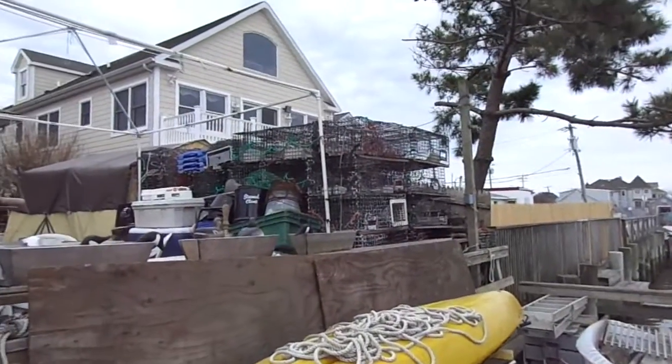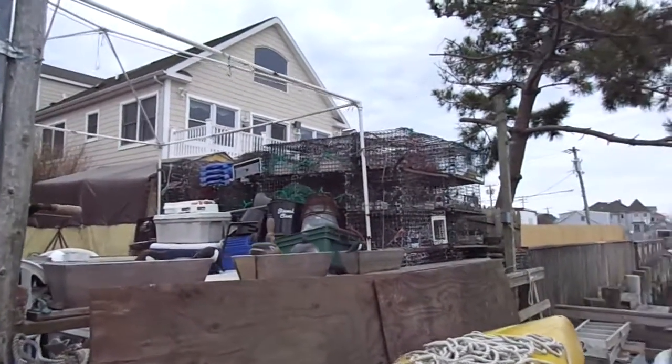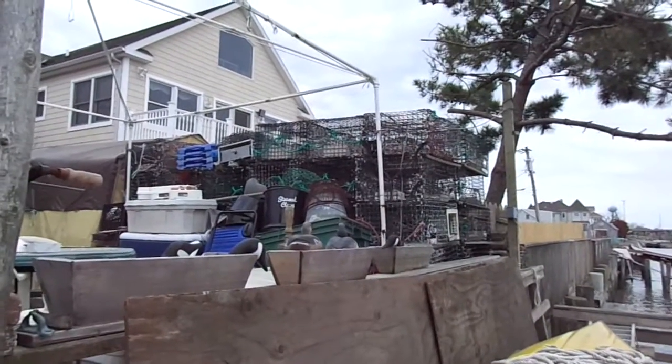Except for maybe that last stack of traps and some stuff that's underneath. But we're getting there. Later.